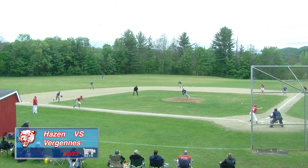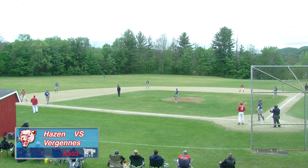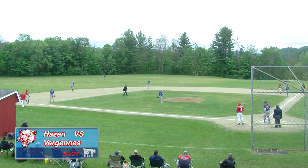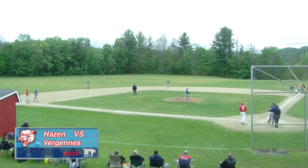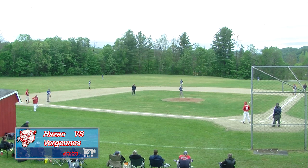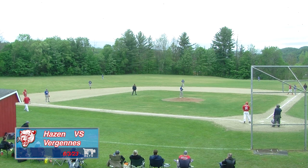Kimball now, he'll kick and fire. DeGroslier pulls back a bunt. Rooney's going to scurry back to third base. You see, the Hazen Wildcats were trying to lay down a suicide squeeze right there, folks. That's what it's called. When the runner lays down a bunt and the guy from third steals home.